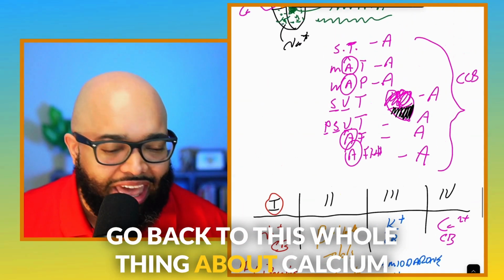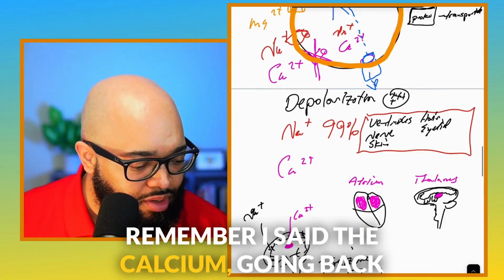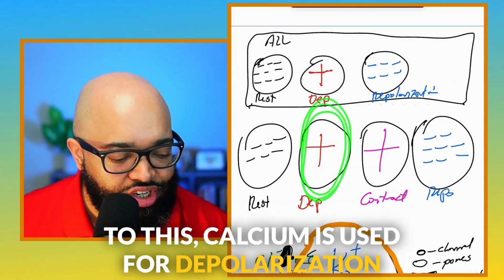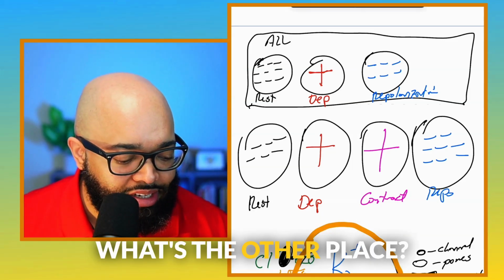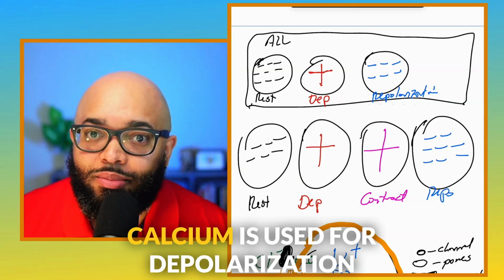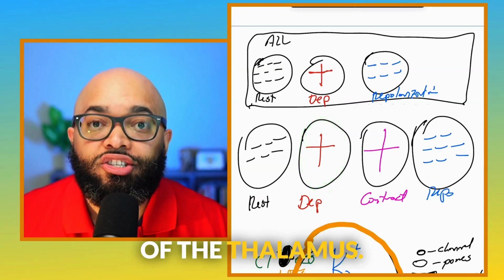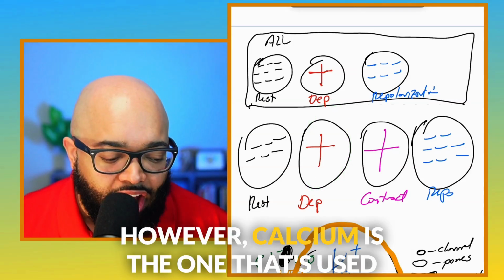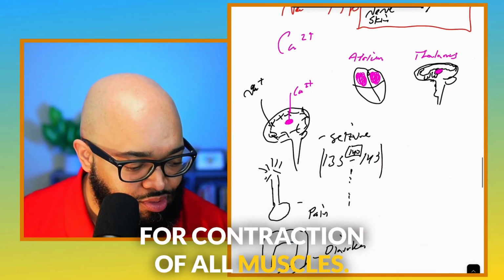Go back to this whole thing about calcium channel blockers. Remember, I said that calcium is used for depolarization in the atria and depolarization in the, what's the other place? Deep, okay, ooh, I love it. Calcium is used for depolarization of the atrium and depolarization of the thalamus. Sodium is used for depolarization pretty much everywhere else. However, calcium is the one that's used for contraction of all muscles.